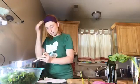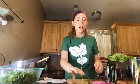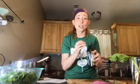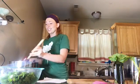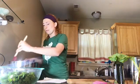On the consistency of these, we really want to cook it down kind of like a collard or like a cooked spinach. The nice thing about cooking at home is if you want it really, really cooked, you can cook and cook and cook. You can even add a vegetable broth with it. If you like it a little bit more crispy and a little bit more green, you can do it that way. So we're going to cook that a little bit.